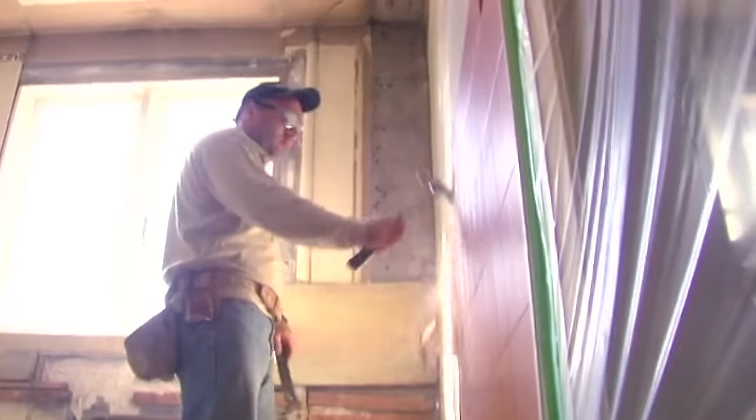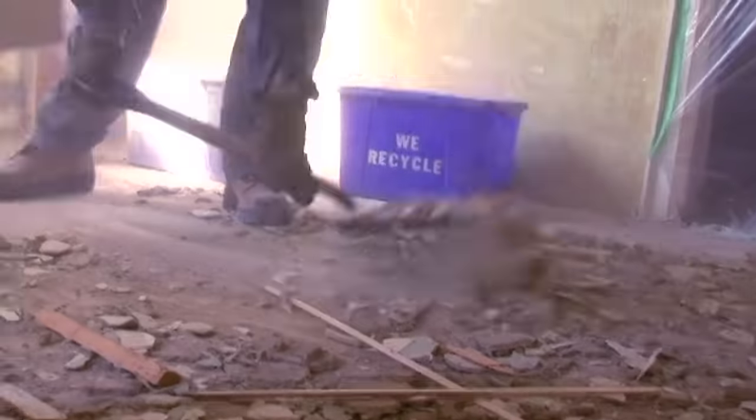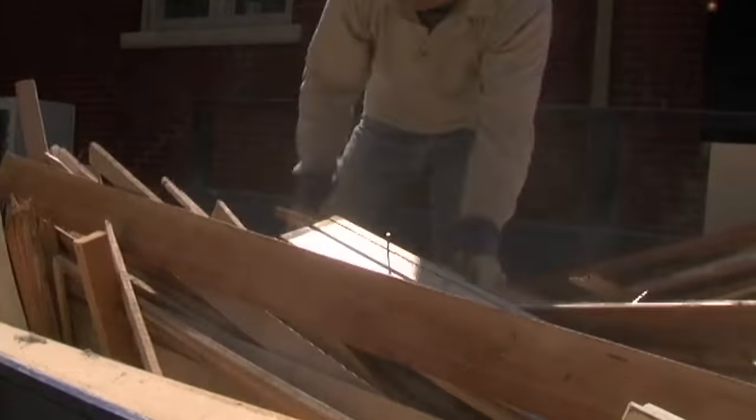The demolition is in full swing. And as always, a little dusty. Now that the kitchen's opened up, we can really see what we're dealing with. Wow!